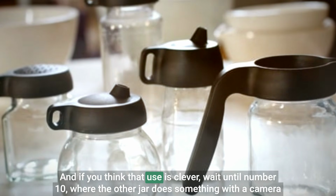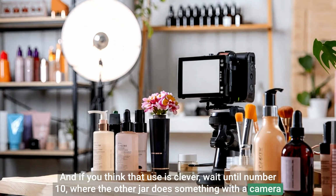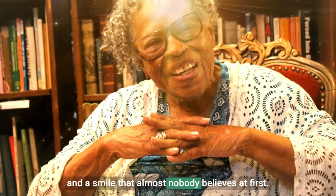And if you think that use is clever, wait until number 10, where the other jar does something with a camera and a smile that almost nobody believes at first.